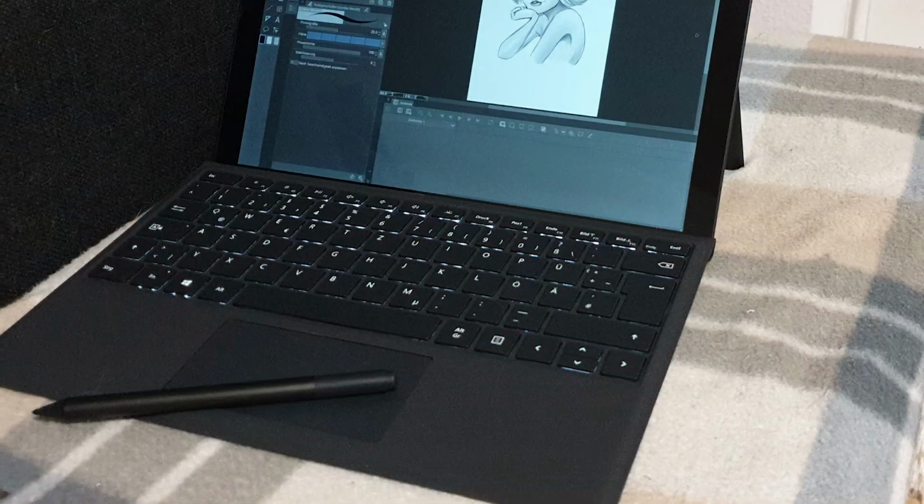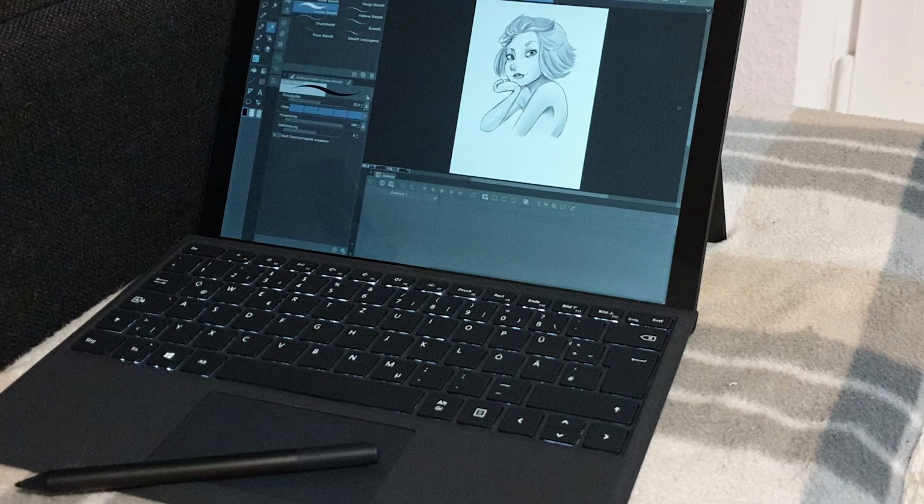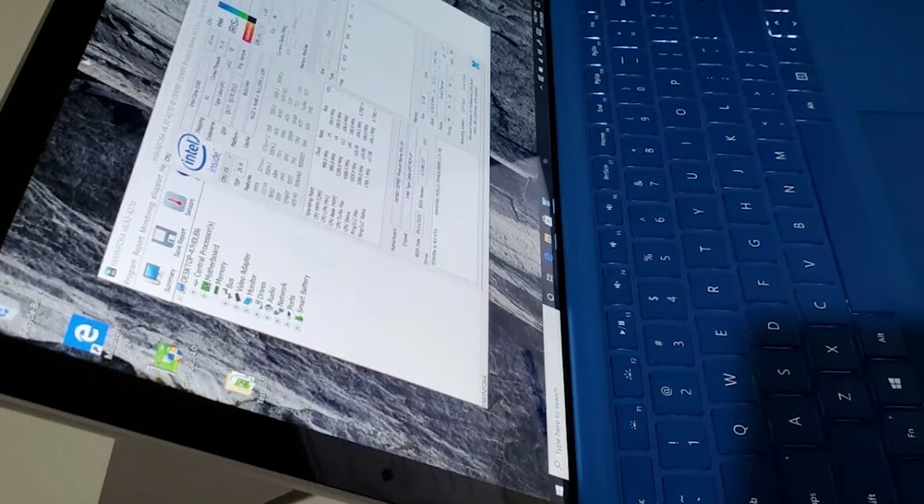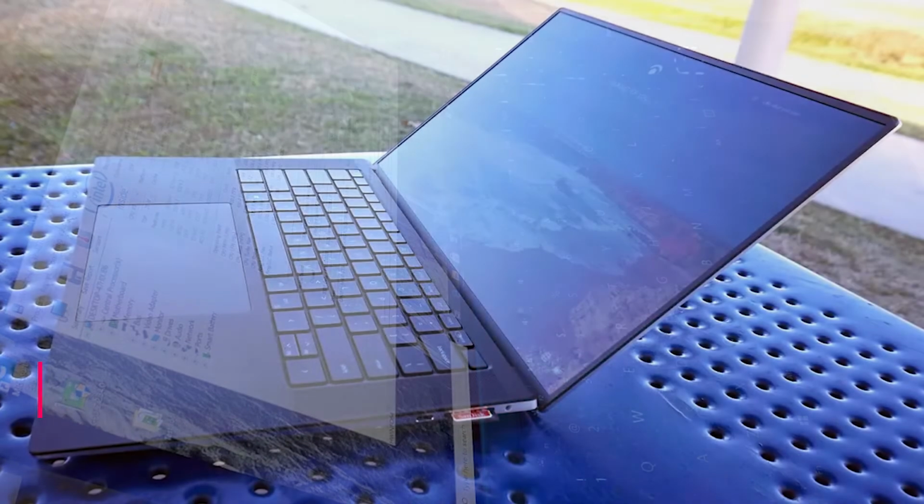Slimmer bezels and a larger display have been added to the design for the current edition. The Surface Pro 8 personifies the concept of a powerful laptop housed within a tablet's form.